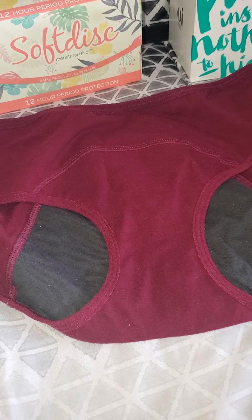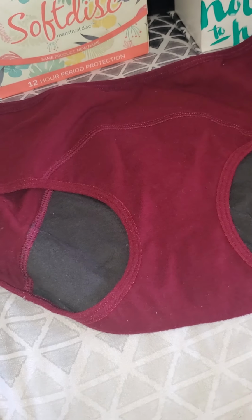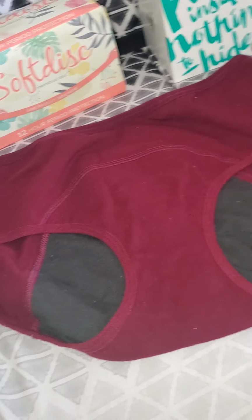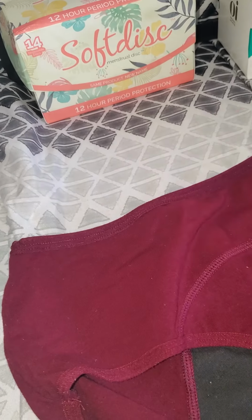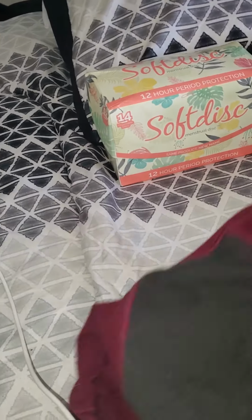This is my third cycle using the period panties, and I am a fan. I even bought some more. I bought my daughter some more. She's a fan. These are chemical free. I wash and launder them like you would launder your regular personal effects. These are amazing though. Hold on, inside out. This is what they look like on the inside.